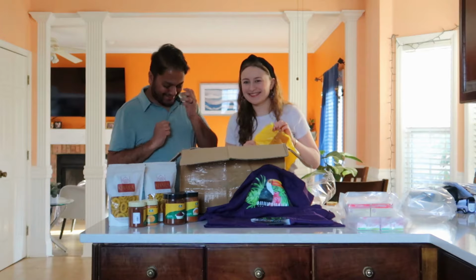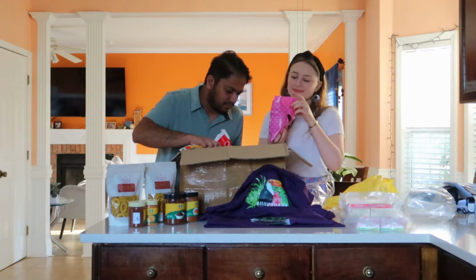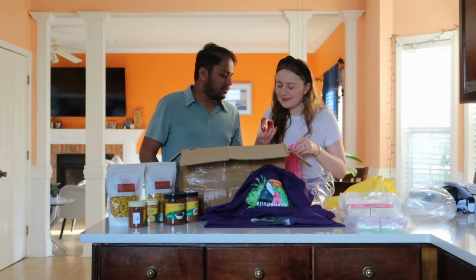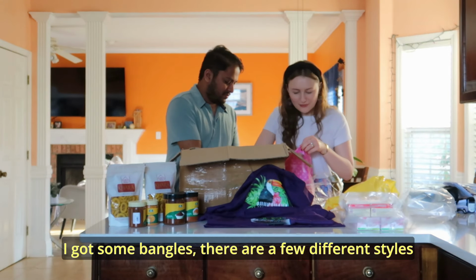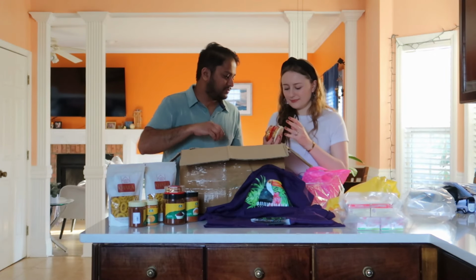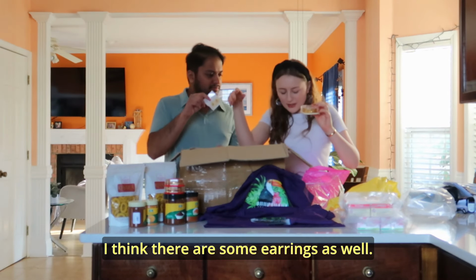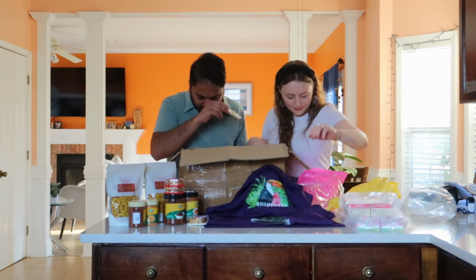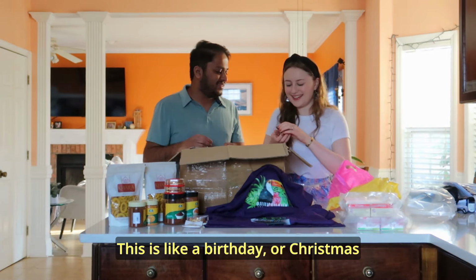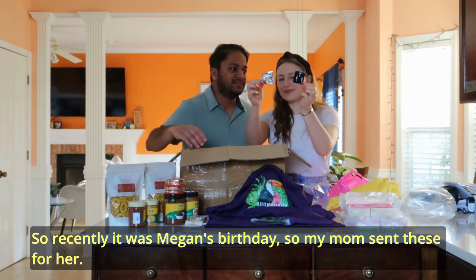Okay. Bangles. I got some bangles. There's a few different ones. I will show you close-ups of all of them. There's some more, and then I think there are also a couple earrings as well. Yeah, there's earrings there. It's like Christmas, birthday, everything together. Earrings.